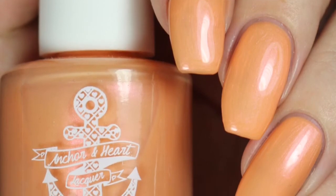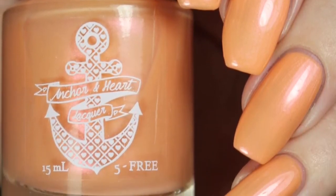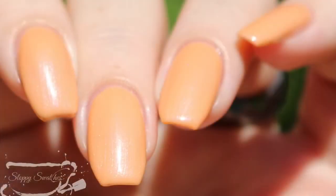This is my swatch photo underneath artificial lighting. And then once more at an angle in that direct sunlight.